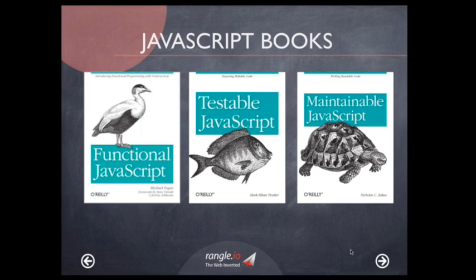And JavaScript is fundamentally functional oriented, and this is a great book for getting your mind around that. Thinking in terms of functions and function pipelines works great with JSON and REST APIs and stops you from trying to re-implement your prior object-oriented experience in JavaScript. Testable JavaScript is another good book, and it covers how you write code that's testable.